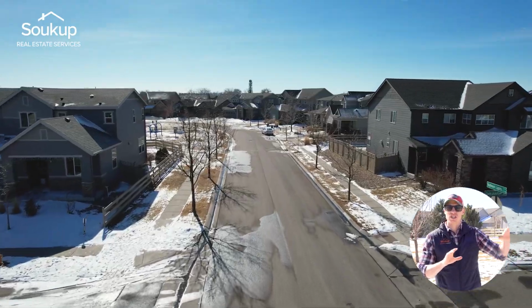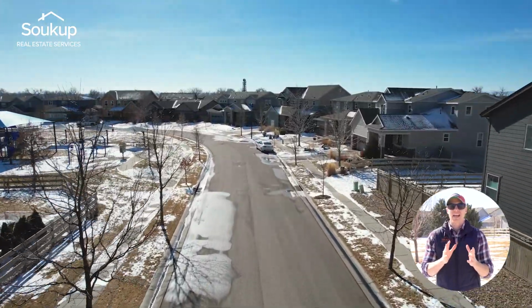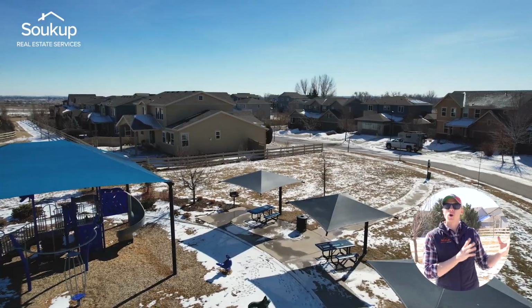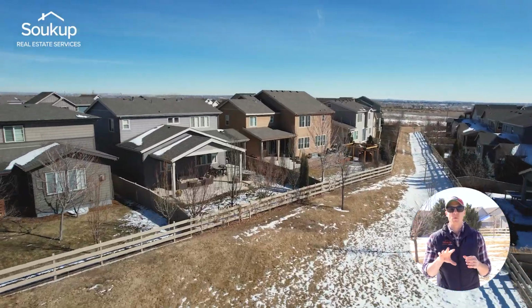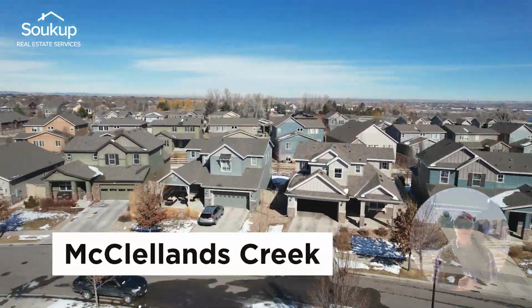Front Range Village is just nearby. Not too many bike trails necessarily here. But again, you're on the southeast side of Fort Collins, so if you're commuting down to Denver, DIA, this is a great neighborhood to look at. Very close to Zach Elementary, so if you've got a kiddo that's going to be walking there, there's no busy roads that you have to cross. But if you're looking at one of the best neighborhoods in Fort Collins, most appreciating, check out McClellan's Creek.